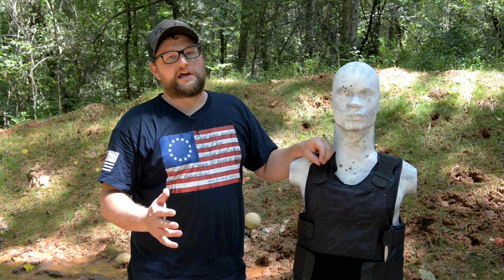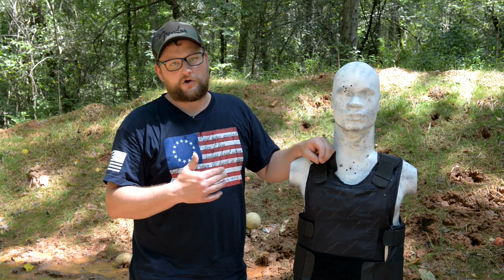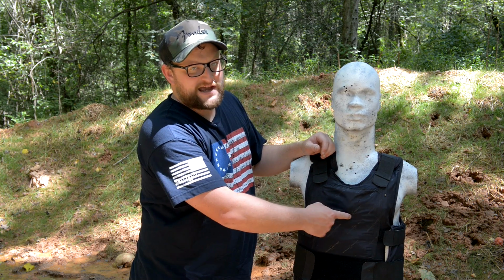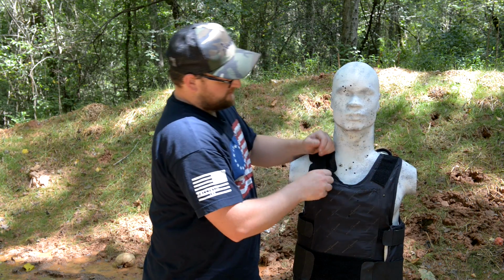Okay, last round of the day, the 101 F9. This is the one I really wanted to see what would happen at 100 yards on the level 3A armor. Man, could not have asked for a better center mass hit right in the center here. Okay, the big reveal.